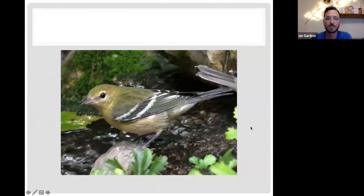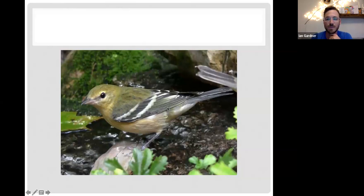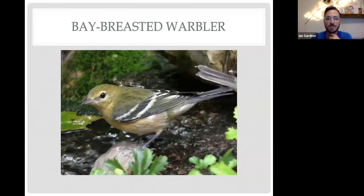All right, how about this one? Looks pretty similar to the first one. I'll give you that. All right, a bunch of guesses in here. Everybody pretty unanimous so far. All right, Bay-breasted Warbler. Yeah, a lot of people are already guessing that. So green side of the neck, really obvious there. No streaking underneath. You can really see the difference between this one and the last one. And off-white undertail coverts getting towards buffy, but just really clean look overall.